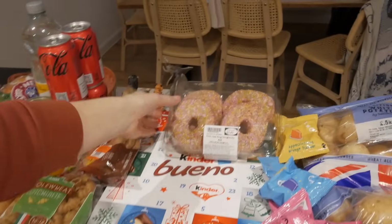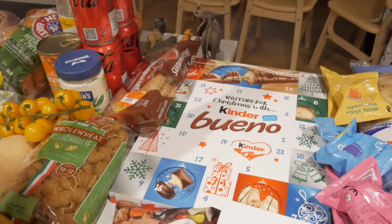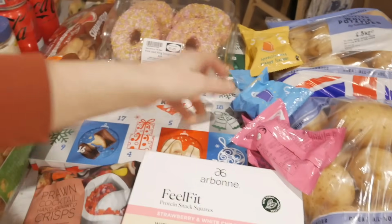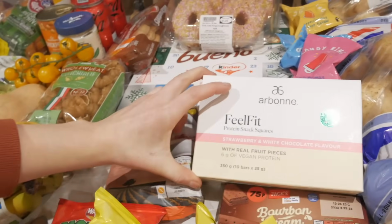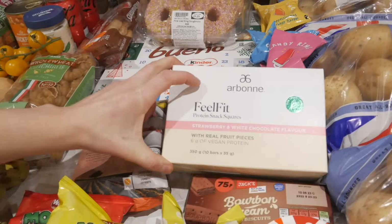Then Joel came with me today, so he got himself some donuts, and there was this Kinder Bueno calendar that I feel he is going to open them all as soon as I finish this video. So we got them. They were throwing these at us before we left. They were like, take them. They had bags of them. We don't really know what they are. These like protein, vegan, I don't know what these are, but that's going to be interesting.